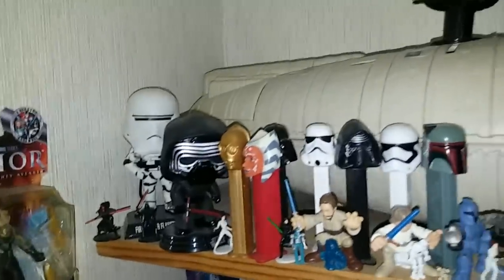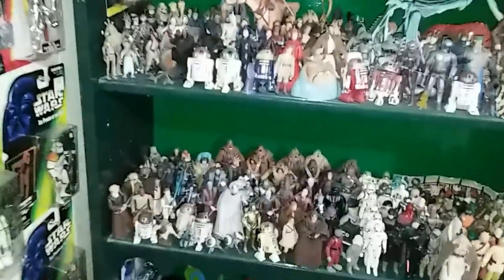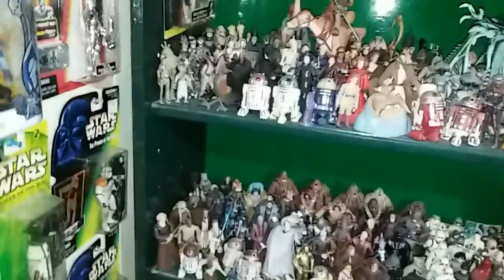And then some more Galactic Heroes and little things, more Pez. And then the vintage Rebel Troop Transport that I absolutely love. Then, let us talk about this 3¼ inch stuff. So these are the prequels. Non-clone troopers, of course, no clones.